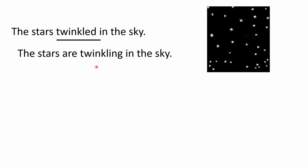Now, which is the main verb? Twinkling. And what is the helping verb? Are. See, it came before the main verb. So, always the linking verb or the helping verb comes before the main verb.